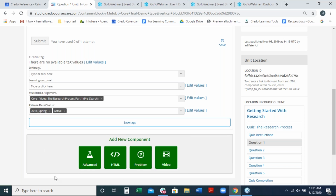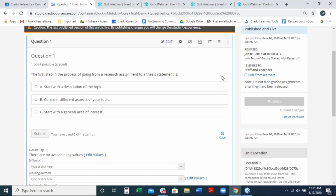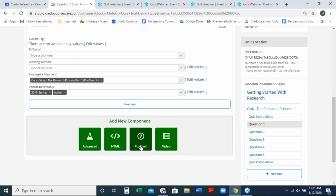So you can't somehow change this quiz that's already here to have different versions, but you can add a new version. That's done here using this problem option, which means quiz. What I would advise is adding a multiple choice quiz, so it's not jarring to students that all the Credo quizzes are one way and then suddenly there's this new thing that's different. But that's up to you.